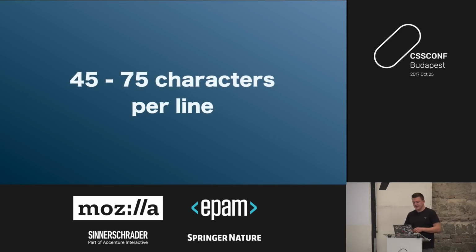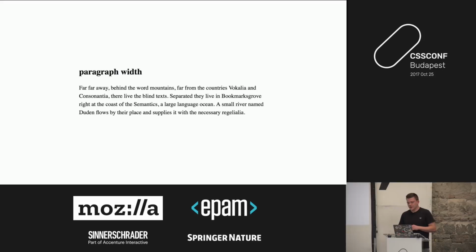What's considered ideal is a character count between 45 and 75 characters per line. So that's considered ideal. So here, for example, we have a paragraph with a maximum of about 65 characters per line. It looks nice and it's easy to read.